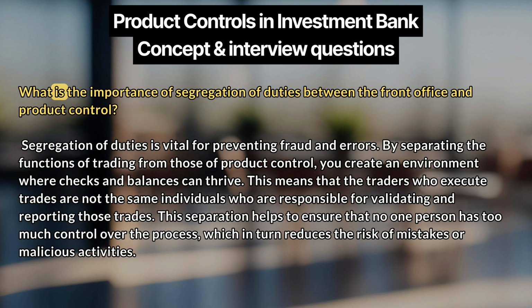Now, let's talk about a crucial aspect of product control. What is the importance of segregation of duties between the front office and product control? Segregation of duties is vital for preventing fraud and errors. By separating the functions of trading, front office, from those of product control, you create an environment where checks and balances can thrive. This means that the traders who execute trades are not the same individuals who are responsible for validating and reporting those trades. This separation helps to ensure that no one person has too much control over the process, which in turn reduces the risk of mistakes or malicious activities.